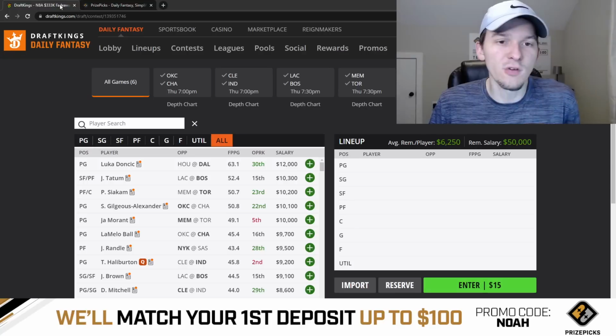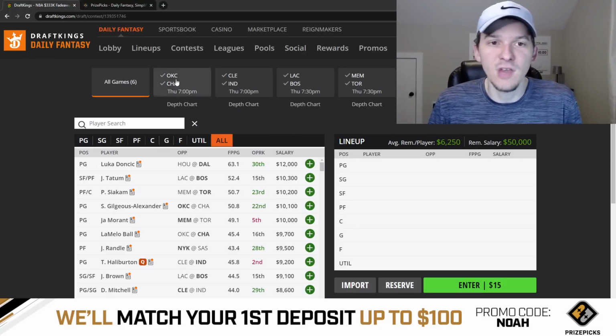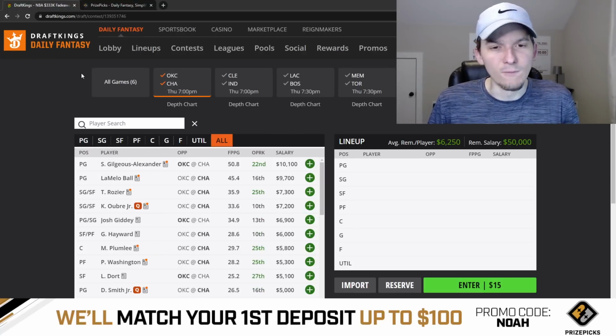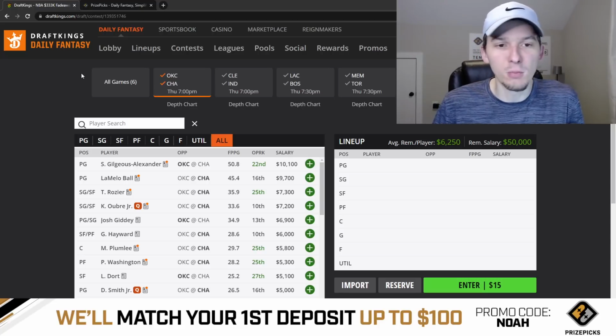But let's go ahead and talk through this Thursday 6-game slate, and we'll start off with the first game of the night, OKC and Charlotte. So this one should be really fun. Two relatively fast-paced teams, two teams that don't play much defense either.